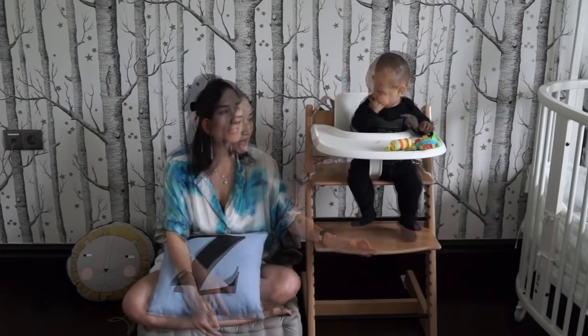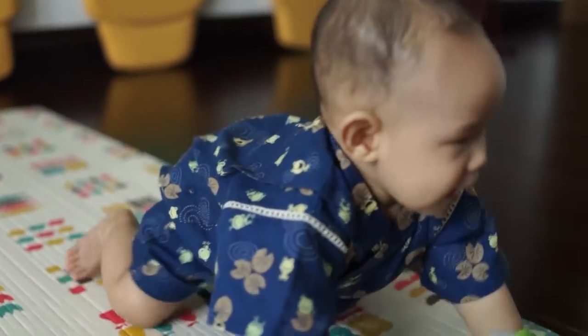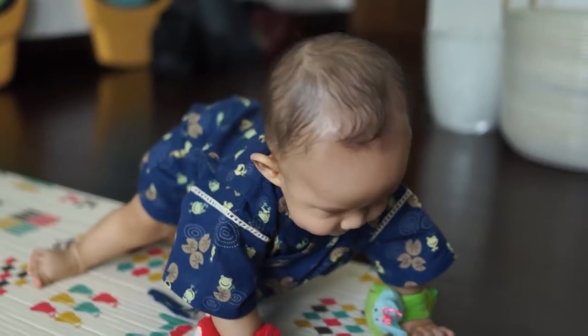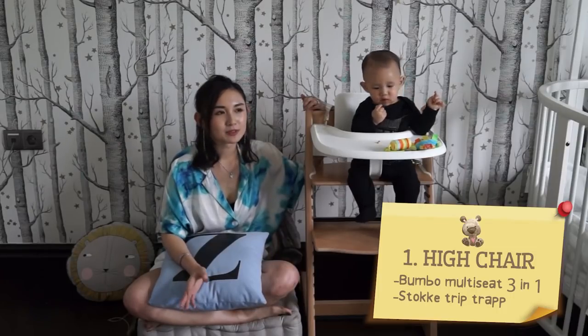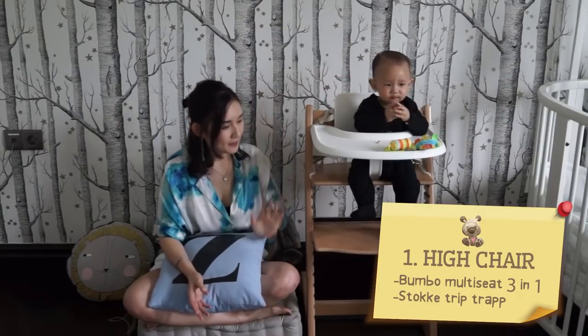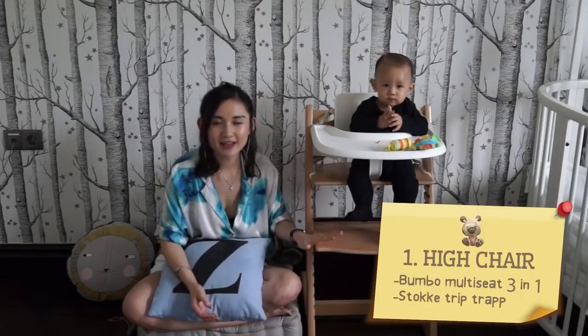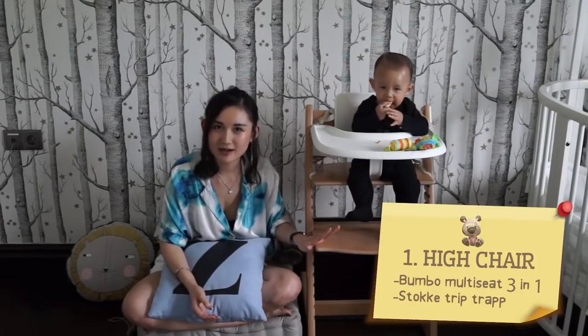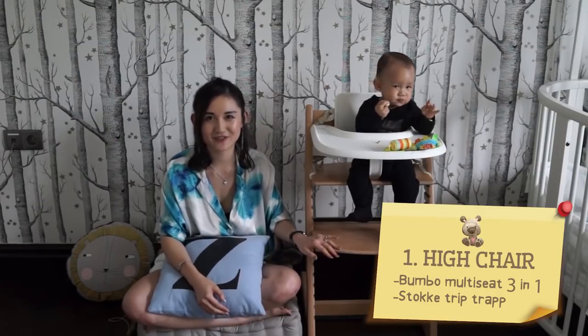So, the tray, the seating, and then I got a 5-point harness for extra protection, because Ezo really cannot stop moving when he eats. Dia mau berdiri-berdiri terus, dia bergerak ke sana sini, jadi I'm so scared that he can fall off, so I got this 5-point harness belt. And yeah, this is something that I would recommend you to get before starting solid, because a high chair is definitely a must-have. So the next item that you really need before starting solid food are bibs.